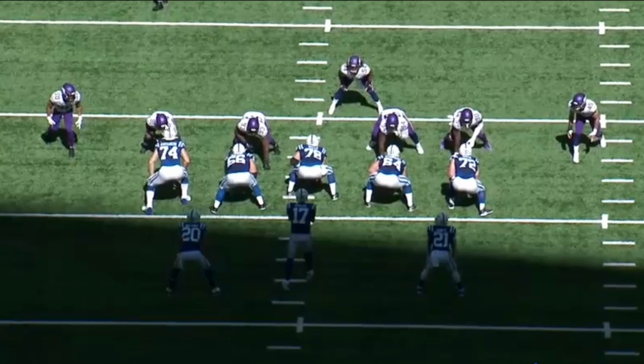And Ngakoue took advantage of him in this first matchup. I think he actually won 6 of the 8 one-on-one matchups against him week 1. So that's kind of alarming. It's kind of bad to see that. But Anthony Castonzo still had a couple plays where he looked pretty good. But Ngakoue is a really good pass rusher. But let's see the first play here.